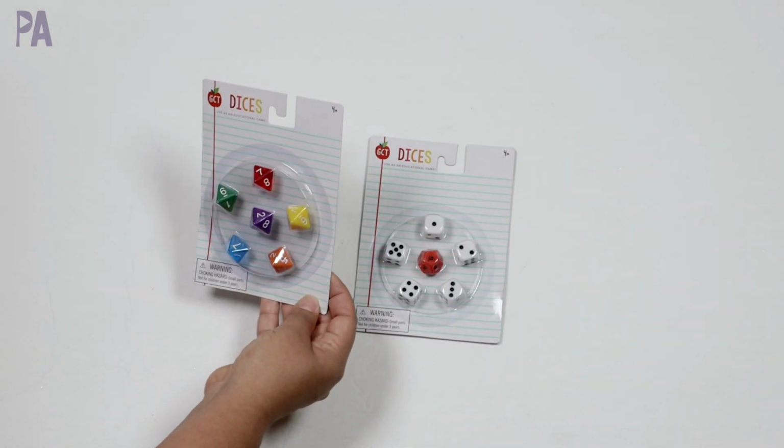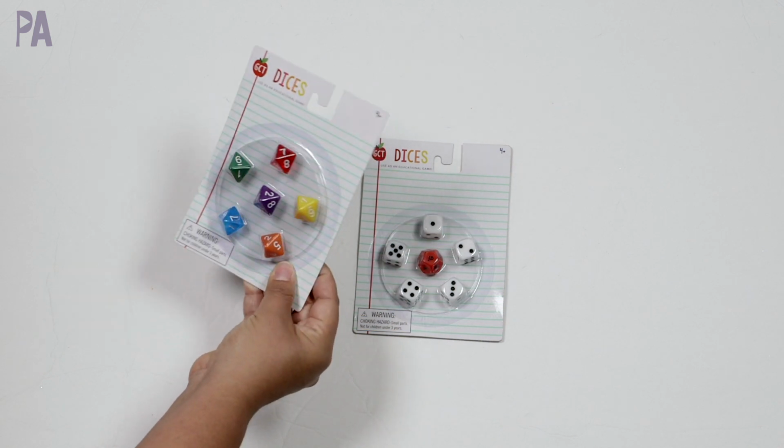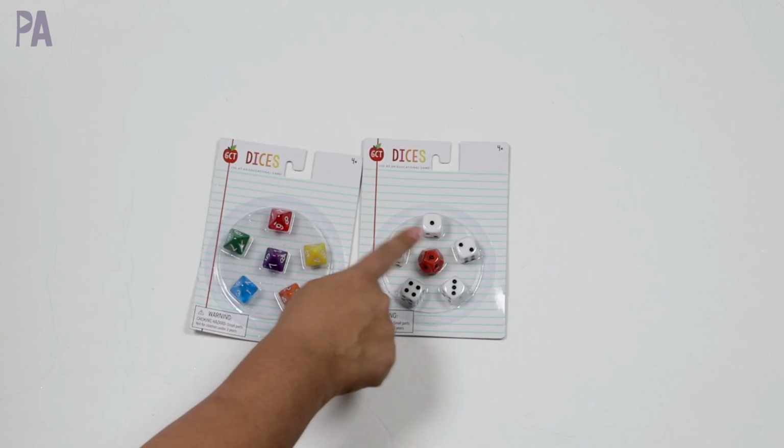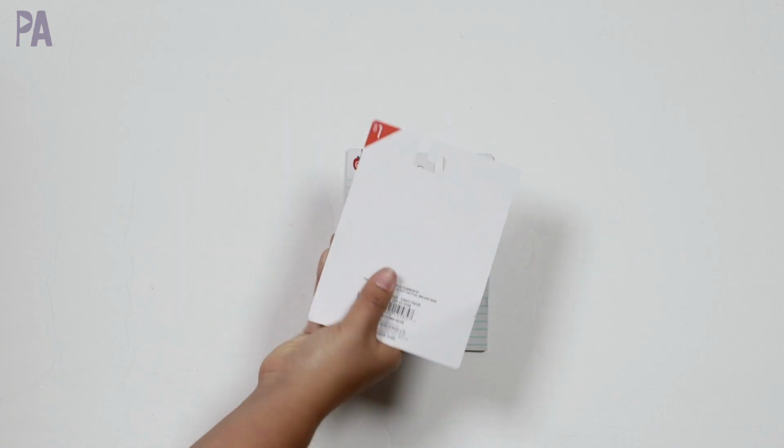And I did end up with 2 packages of the dice set. So we have this one, which has the rainbow colored dice and our numbers up to 9, and then these regular ones plus 1 up to 12 in the center. Steal on these, you guys, for $1.